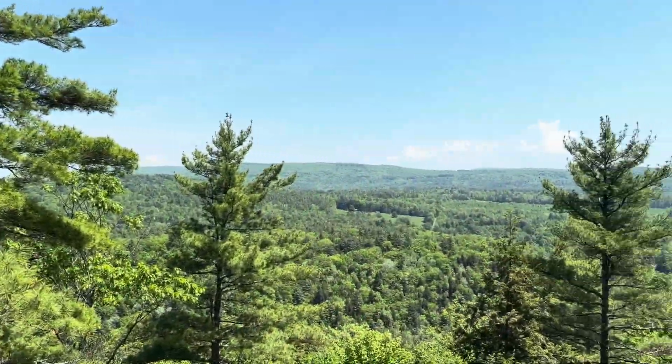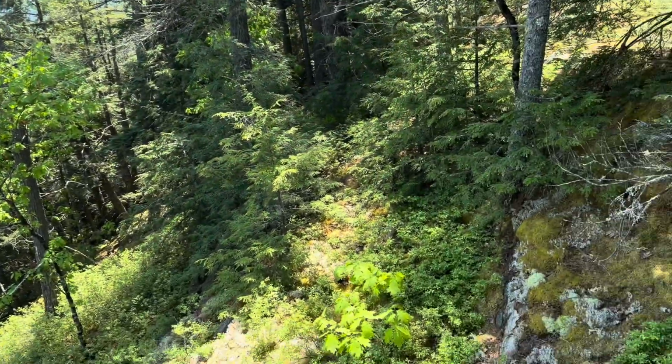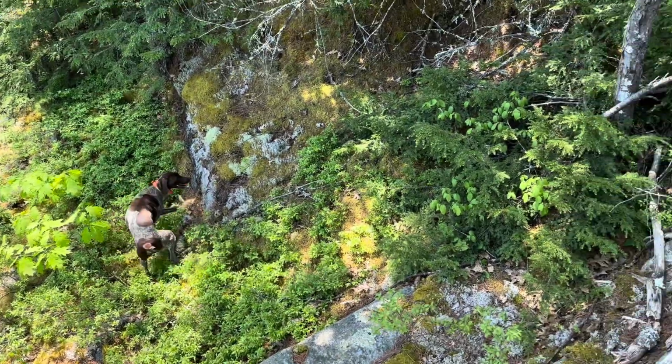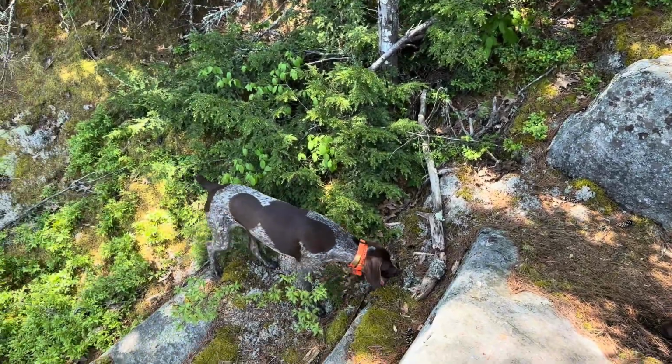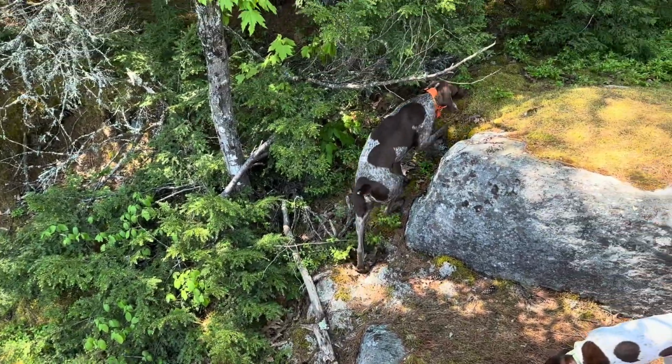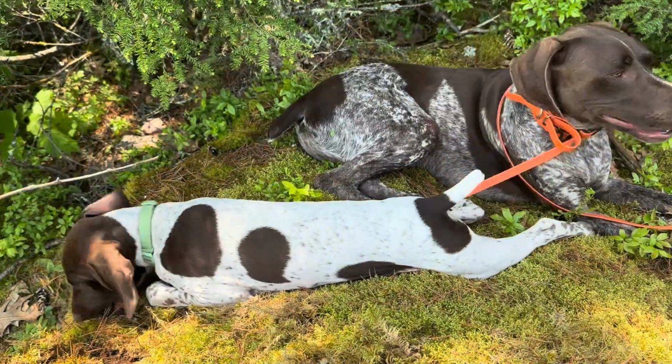So here's the view from the summit. It's a lot more clear and open than I thought it was going to be. If you hear all the heavy breathing, minus the dogs, we are so out of shape. So used to walking in flat Florida. Forgot what it's like to walk up 0.8 of a mile uphill.